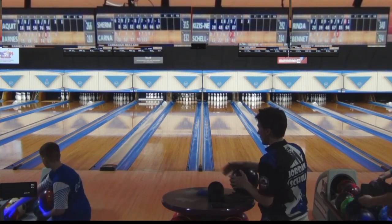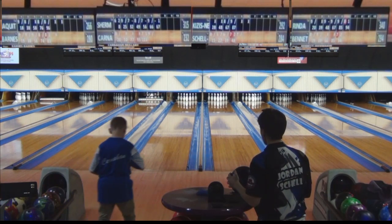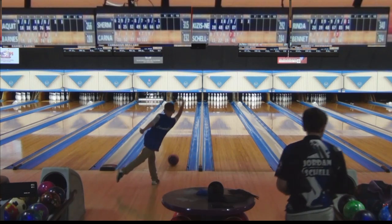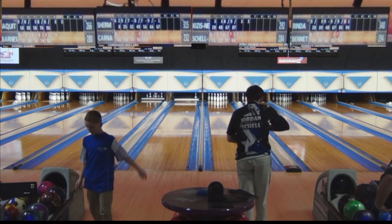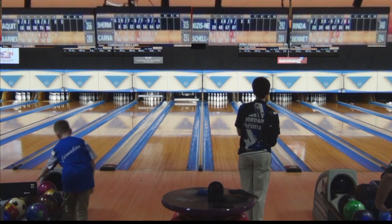So we have two really good matches here on the scratch side that are about even again, as we are a game and a half through a 2-game Baker match. Winners of each match will then switch pairs and bowl each other for the title. Good shot there by Evan. Didn't get rewarded, leaving the 10-pin.